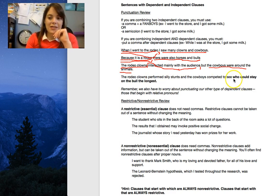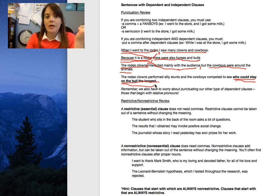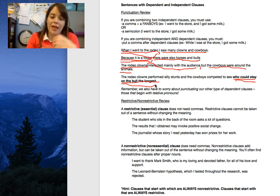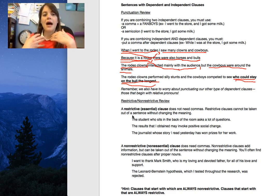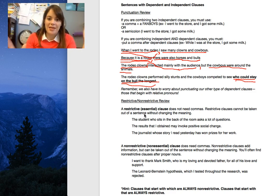Now I've got a dependent clause starting with a relative pronoun, who. Remember, when it starts with a relative pronoun like who, which, that, whose, we're going to have different punctuation rules than we do with our dependent clauses with the awubis words. So let's review dependent clauses with the relative pronouns. Here, we're asking whether they're restrictive or non-restrictive. A restrictive clause means it's essential, and essential clauses do not need commas because we're not going to take them out of the sentence. So we don't need to mark them as separate in any way. Restrictive clauses cannot be taken out of the sentence without changing the meaning, and they will usually tell us more about a certain noun. They'll tell me specifically who or what that noun is.